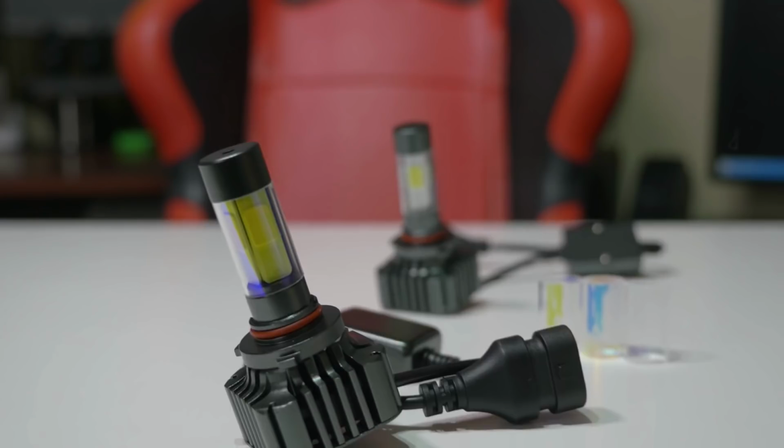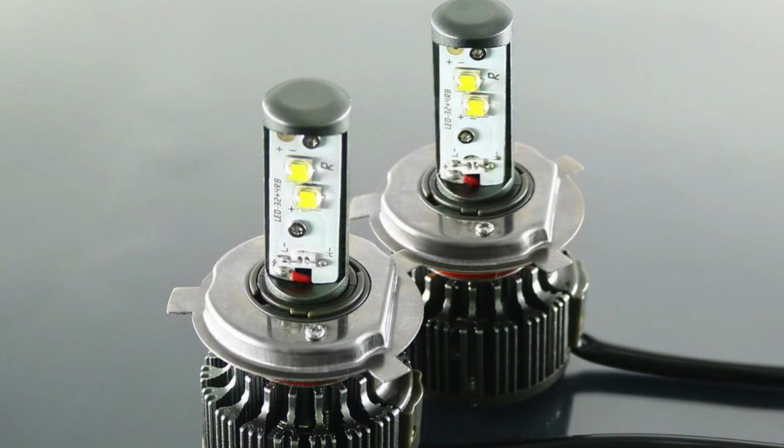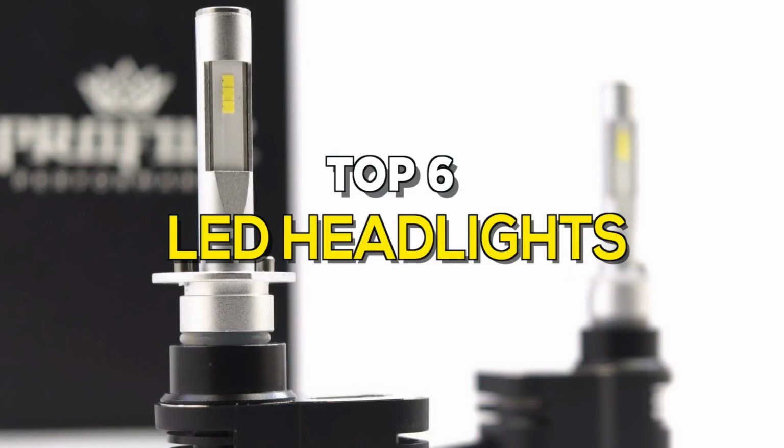A headlight is a lamp attached to the front of a vehicle to light the road ahead. Choosing the right headlight bulbs can be very simple, but selecting an appropriate one is always very tricky. Thus, if you're in search of buying a new one, then check out our new video to get details about the latest products available in the market.